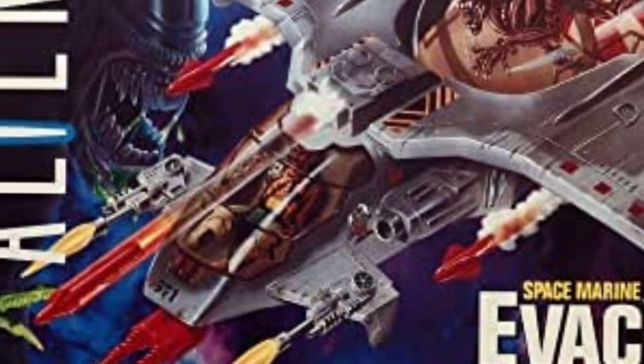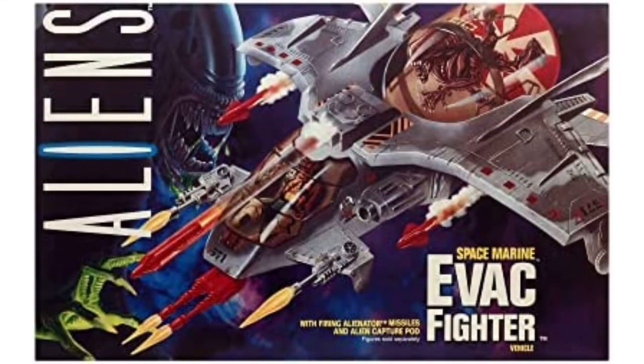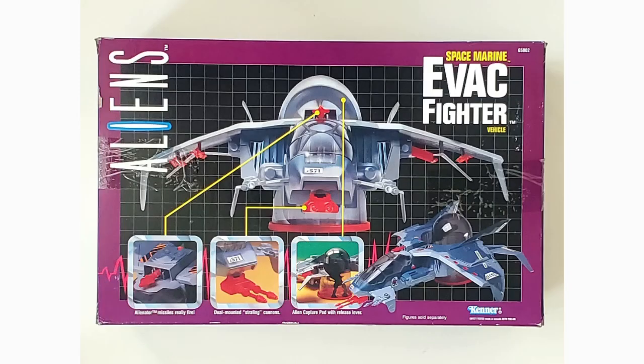At number 6, we are going to a bit of a darker toy line, but something that was very nostalgic in my childhood, and we are going with the Kenner Aliens gunship from their toy range. I do have a vehicle and a couple of the carded figures which I started collecting last year, so hopefully I am looking to get this one boxed to add to my Kenner Aliens range, and something that I didn't have as a child actually, so it would be something awesome that I can add to my collection when I am an adult.